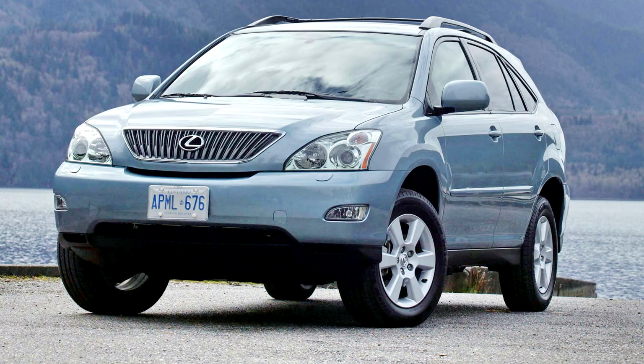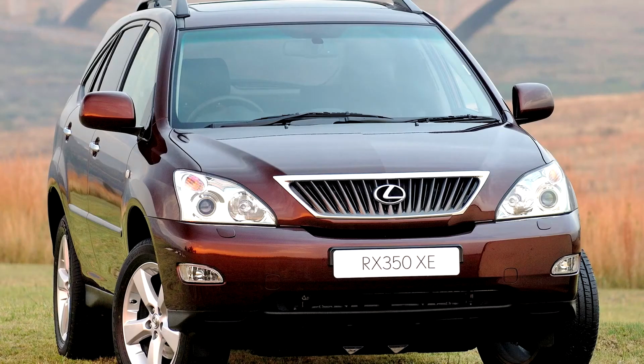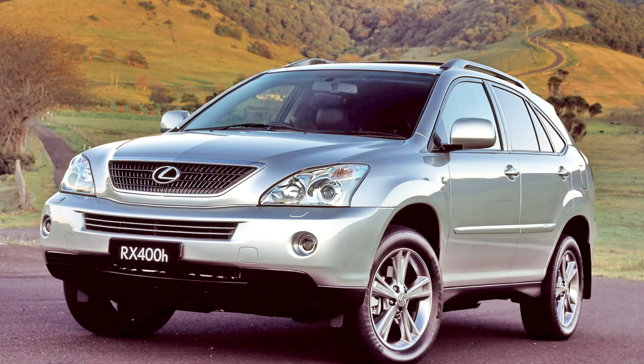Since its launch, the all-wheel drive RX 400h/Harrier hybrid was sold at a substantial premium over the non-hybrid RX 300/RX 330/RX 350/Harrier. In the US, the initial base price was $49,185, which was a $5,600 premium over a similarly equipped RX 330/RX 350. A front-wheel drive version of the RX 400h debuted in 2006, with a base MSRP approximately $1,400 less than the all-wheel drive RX hybrid.